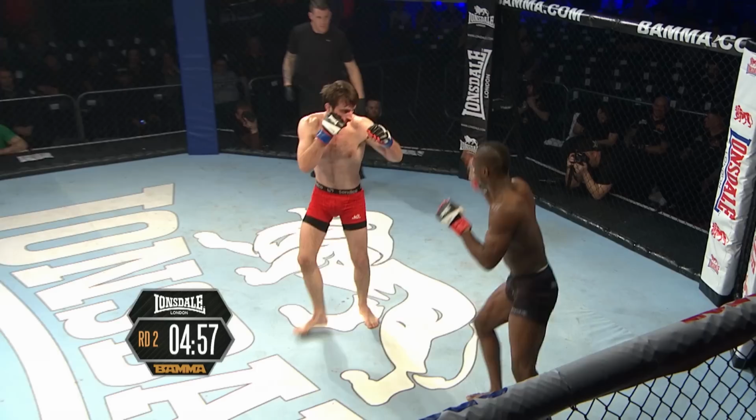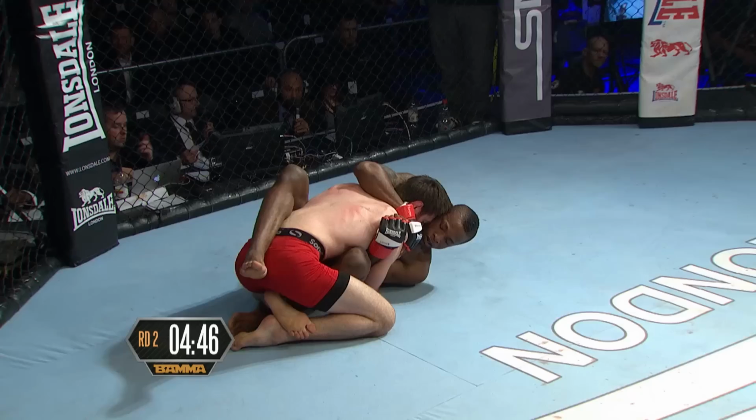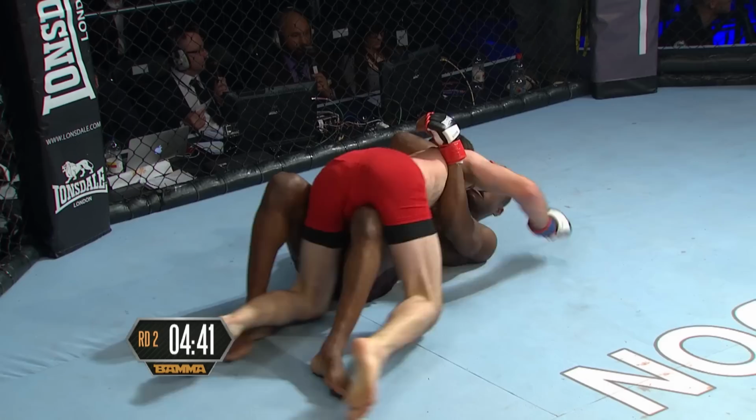So round two, and it starts the way he started the first, with a very high kick, and doubles up the high point kick. And again, you can see, we know what Vernon wants, and he's there quicker this time, Frank. And almost a sacrifice throw to end up on top. Does a good job of pushing himself through.